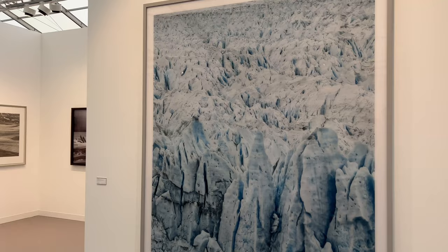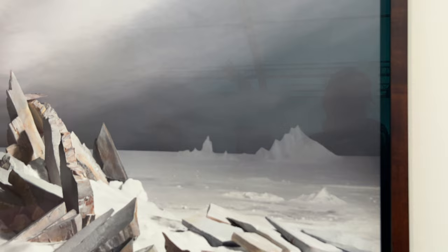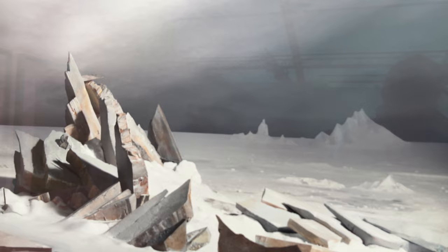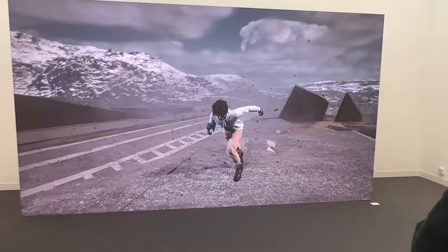Sean Kelly, New York, Los Angeles. Oh, that's like a Caspar David Friedrich. That's a bear. Edition of 5. Archival print, but I couldn't tell if that was a painting or a print. I like the fun painting over there, a bit of madness in it, swirling around. And a crazy video going on here. Quite insane.